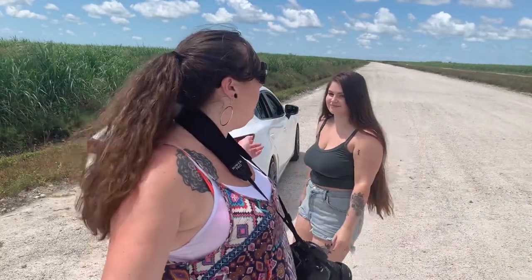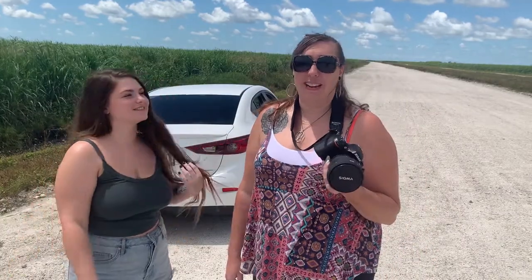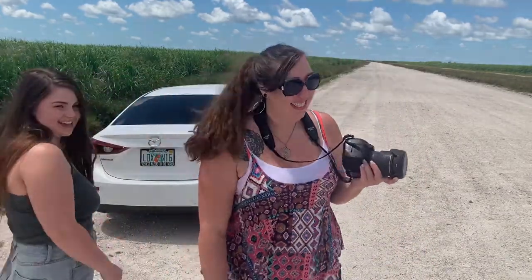Location out in the middle of actually a sugar cane. This is all sugar cane over here. I hope these come out okay. We'll see. Yeah. All right.